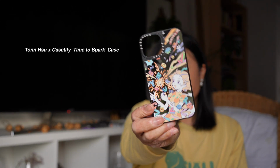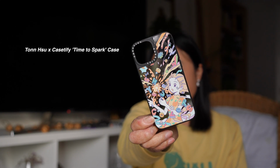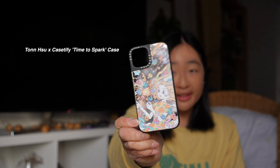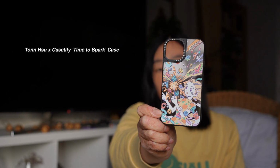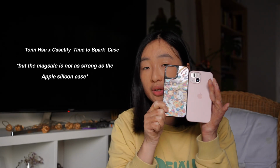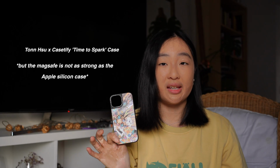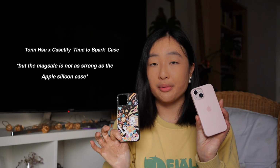The second case that I have is this really beautiful mirror one from Caseify, and it is by a Taiwanese artist. I really like this case. Unfortunately, the MagSafe isn't as good as the official Apple silicone case, but it still works. I can still put the battery pack on this, no problem. It just doesn't stick as well as the Apple silicone case.